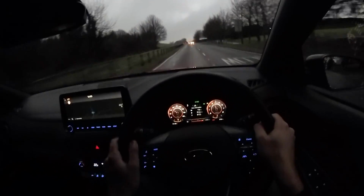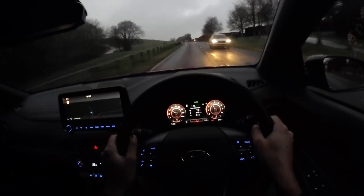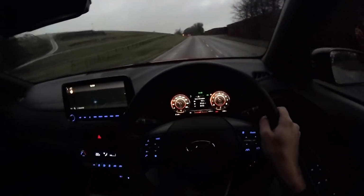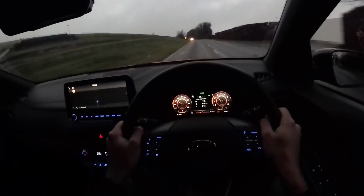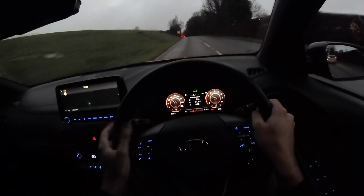The engine does get a bit wheezy as you approach the red line, and in all honesty there's no real point in taking this car all the way to the rev limiter, because A, it's not that kind of car, and B, you won't really gain much from doing so. It does run out of puff.